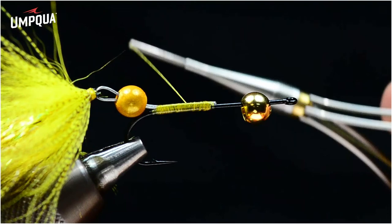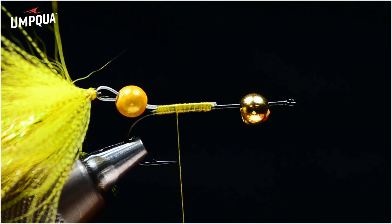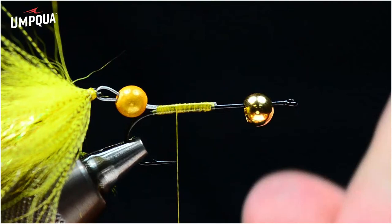So now I'm going to add some weight. That big bead is going to be the spreader for the front of the fly, so the weight is really going to come from this lead wire, and that's just a brass bead. I don't use a tungsten bead there because I've got room for the lead. This is a big fly, so I don't need to go to the expense of tungsten.